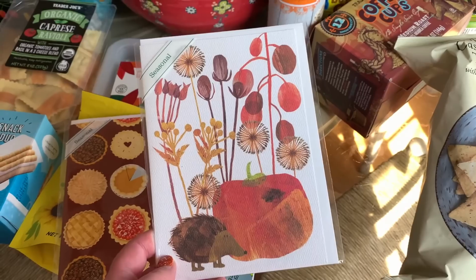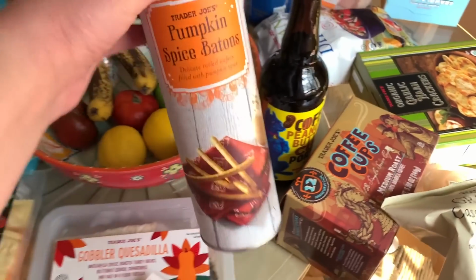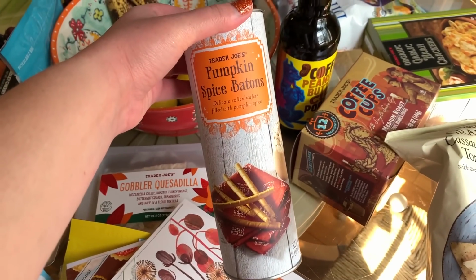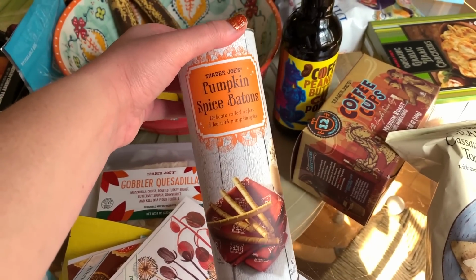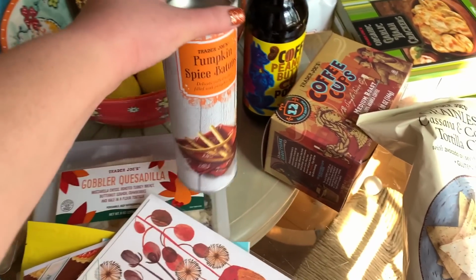And then this one, on the inside it just says hi there, but it had a little hedgehog. I can't resist a hedgehog. So many of you messaged me about the pumpkin spice batons, so I finally had those. We picked them up. They're just basically special cookies, but pumpkin spice versions, so that's exciting.